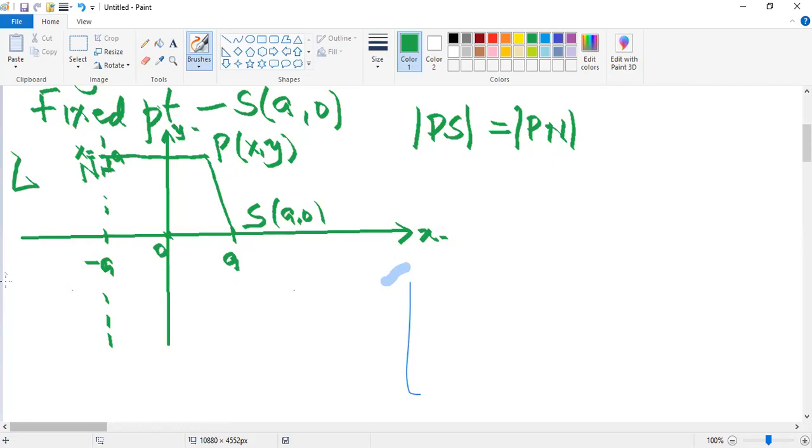Now, because I know P as (x, y), and I know S, the focus, as (a, 0), the distance between them should be obtained from the square root of (x minus a) all squared plus (y minus 0, which is still y) all squared. We know how to obtain the distance between two points whose coordinates we know.